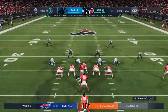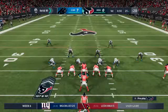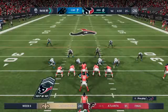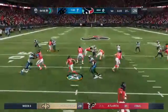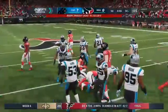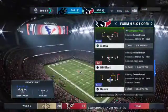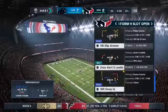Watson will bring up the Texans here, 1st and 10 at their own 25-yard line. Now the first carry here for Phillip Lindsay. He's tackled a yard short of the marker. Good gain of 9 on 1st down. They'd love to just strike back with a touchdown right here, and if it's a long play, so be it.